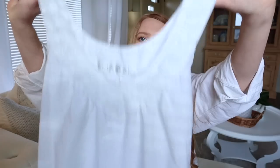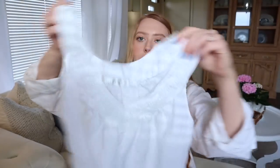I really don't know, but it's like this cotton slash linen material. Definitely probably like a nightgown, but I just thought it was a really soft texture and would be perfect for summer.